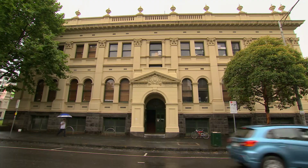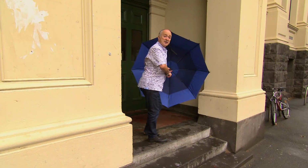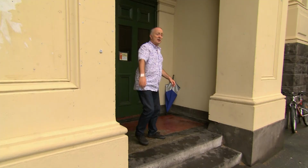This building is the Trades Hall, and this is the kind of Carlton history that really interests me, I have to say. I think we might as well go into the Trades Hall. I don't even know if we got permission to do this, but what are they going to do? Throw us out at worst, and at least I can get dry and the camera can dry off too.